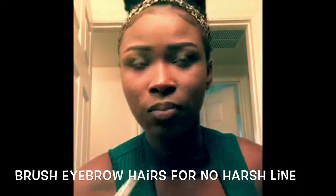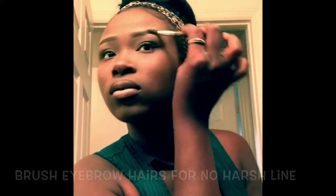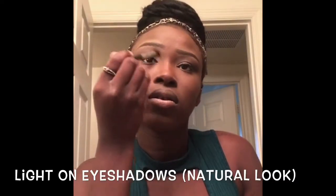And I like to go in with my Anastasia product and fill everything in, up and bottom. And then I like to brush for any harsh lines. Everybody should be able to do that. Brush, brush, brush. And I start with my eyeshadows, a dark brown and a nude.